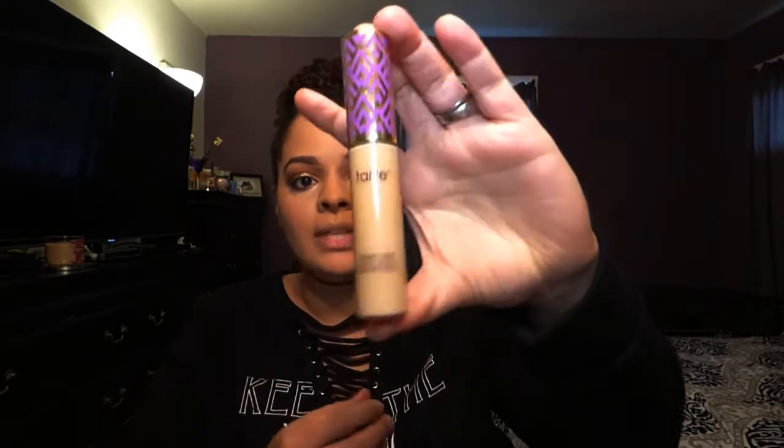Alright, so now I'm going to use the Tarte Shape Tape Concealer. If you're hesitating on buying this, don't hesitate. It's that good. And I have it in the shade Light Medium.